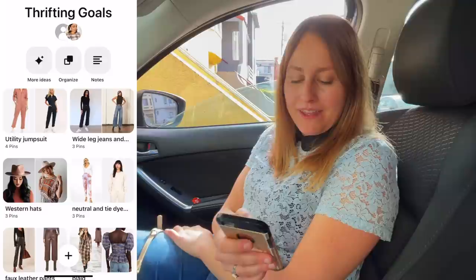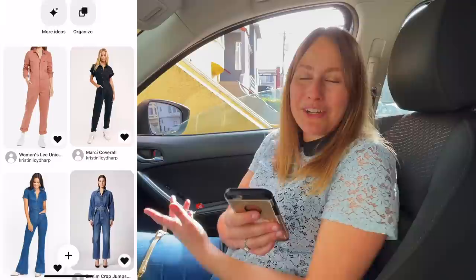Totally. Okay, so I also created a thrifting goals Pinterest board. Some of the things I have on there are utility jumpsuits. I have a lot of jumpsuits, but I don't have any denim ones. A lot of mine are very feminine. I kind of want to look like a mechanic at this point, you know. Yes. Just the really hardcore ones.